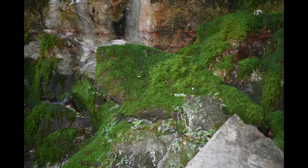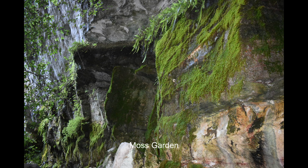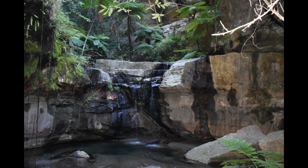Our last stop on our walk was the Moss Garden. With its beautiful, unique microclimate, it's just a hidden gem.